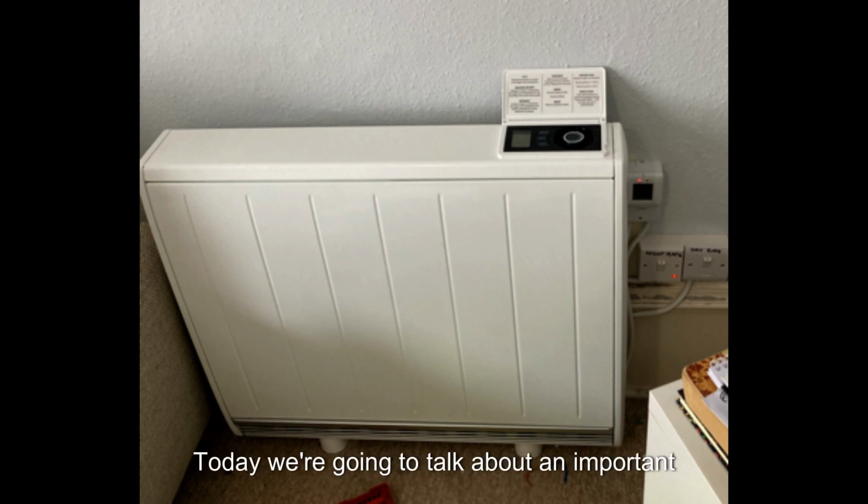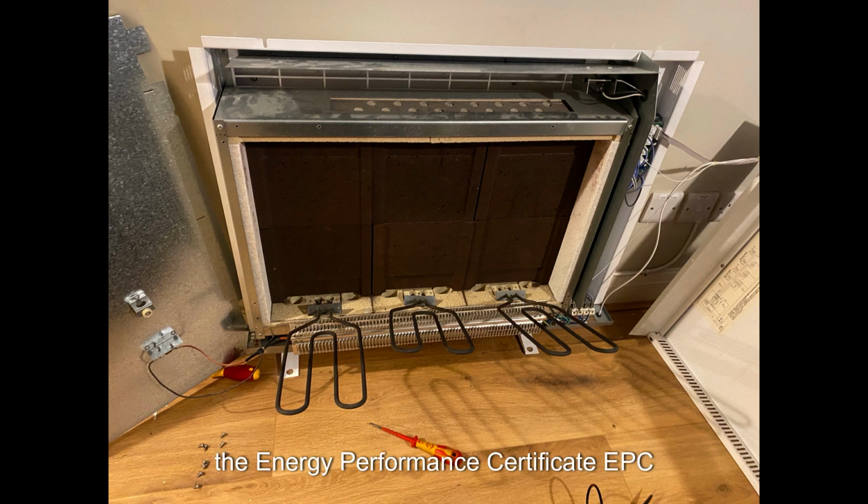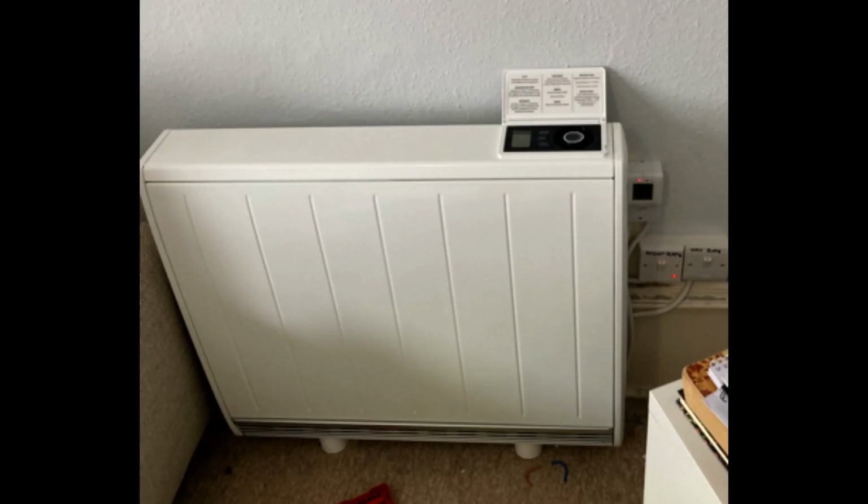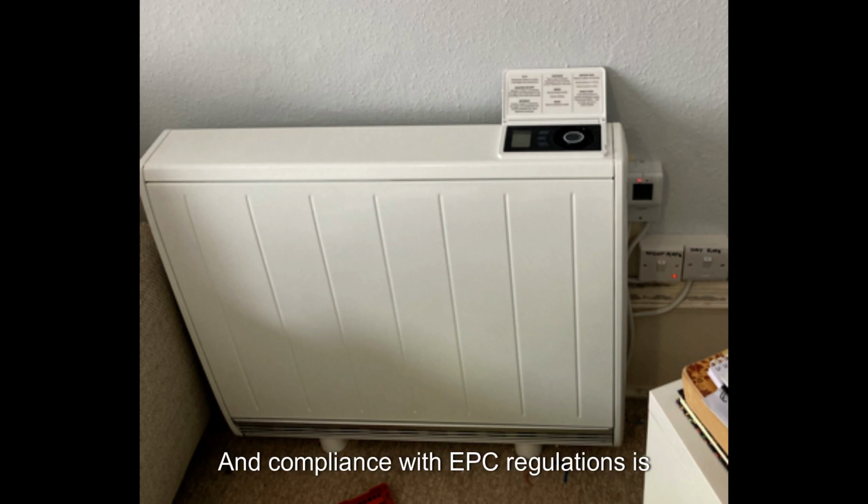Today, we're going to talk about an important aspect of electric heating: EPC requirements for storage heaters. As homeowners, it's crucial to understand the Energy Performance Certificate, or EPC, requirements, especially when it comes to electric heating systems like storage heaters. Whether you're looking to sell or rent out your property, having an EPC is mandatory, and compliance with EPC regulations is essential.